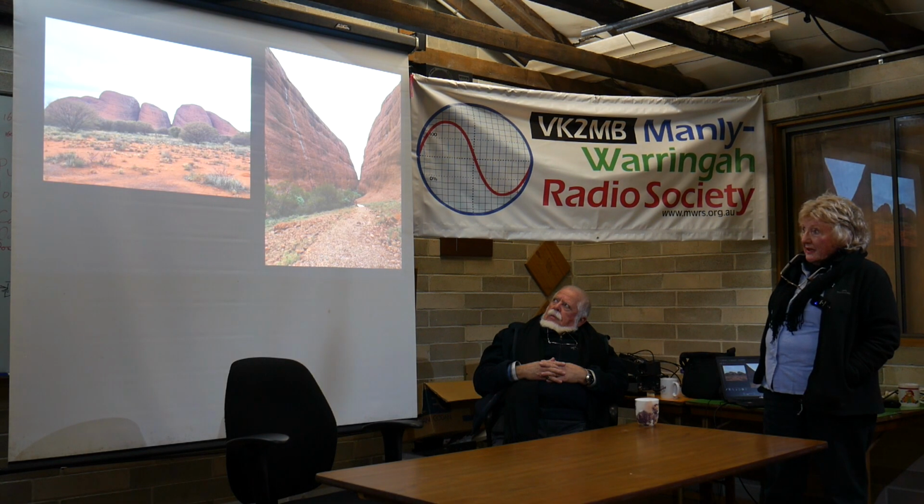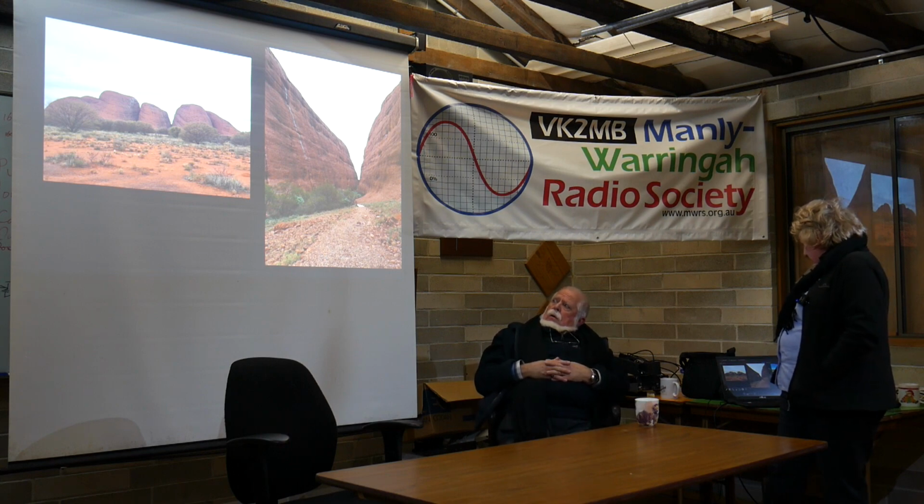It cleared up, so we went and saw sunset at Uluru. And it's fascinating the way the colour changes. And we went to Kata Tjuta. And that's granite, isn't it? Yes, granite and basalt. And there's 36 domes, and it's about 40 kilometres from Uluru.